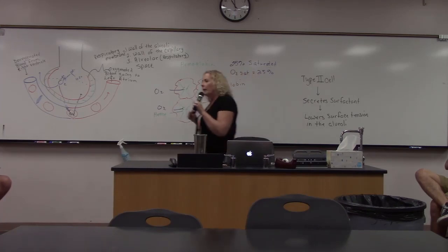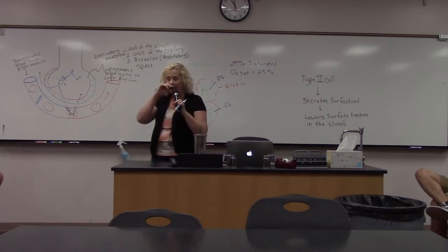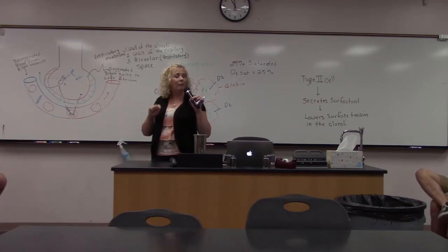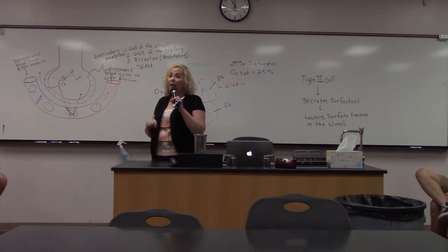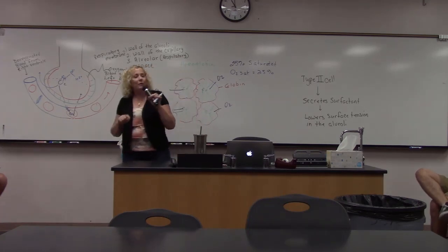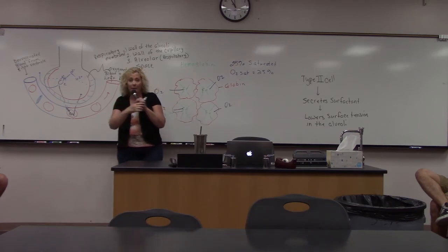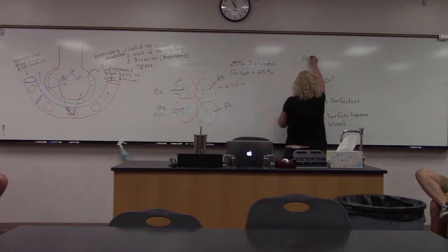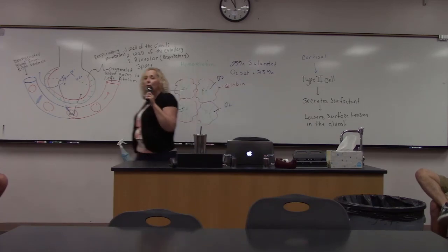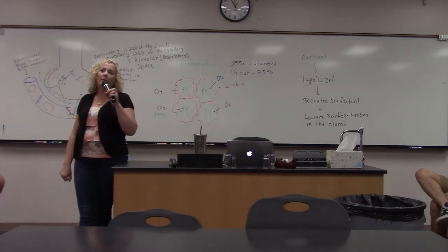Now, in the fetal stage of development, remember I told you the lungs develop pretty much last, and we don't actually have fully functioning type 2 cells that make surfactant until the 8th month of pregnancy. And that's because there's a hormone that isn't made until the 8th month of pregnancy, and that hormone stimulates type 2 cells. This hormone is cortisol. Now, question for you. Why do you think that it is beneficial for the fetus not to make cortisol until around the 8th month of pregnancy?